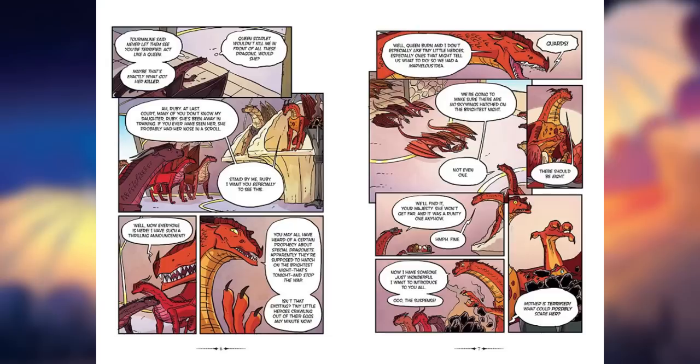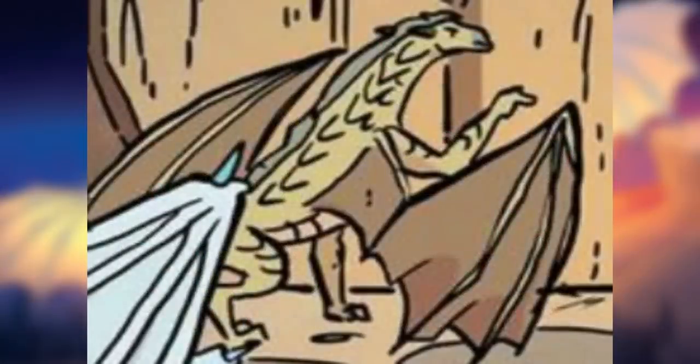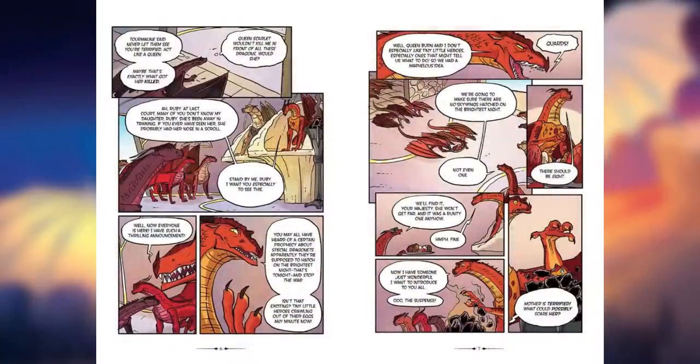I have even more good things to say about the art. I absolutely love how much more detail has been put into background characters. In some of the earlier graphic novels, dragons who weren't the focus tended to be pretty simplified to the point where they often looked silly. But here, everyone has a lot of detail and thought put into them, and it's so cool.